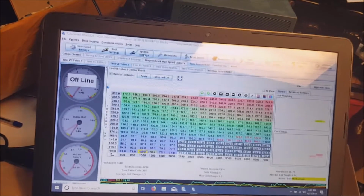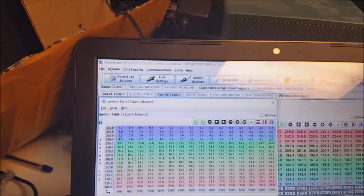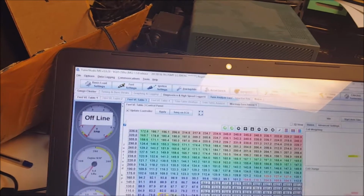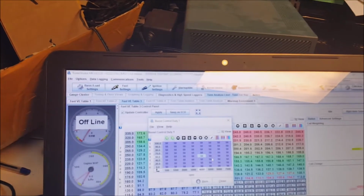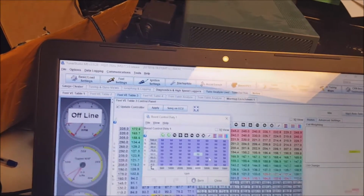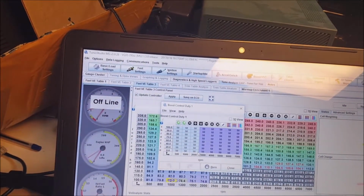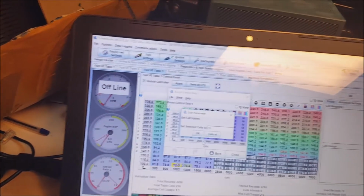So I already got my timing tables set up for that from a long time ago. Those are my timing tables based on PSI. And then the other thing, here goes the boost control duty cycle. I had everything set at 50, so if I want to increase, I just increase these values to get a higher duty cycle. I'd rather be in the car, but I'll just set these all up to like 70 for now.